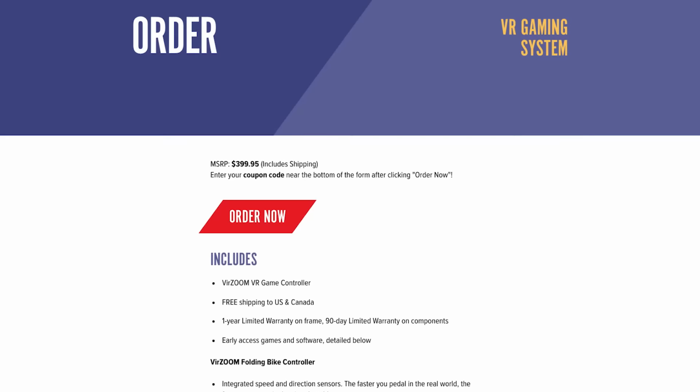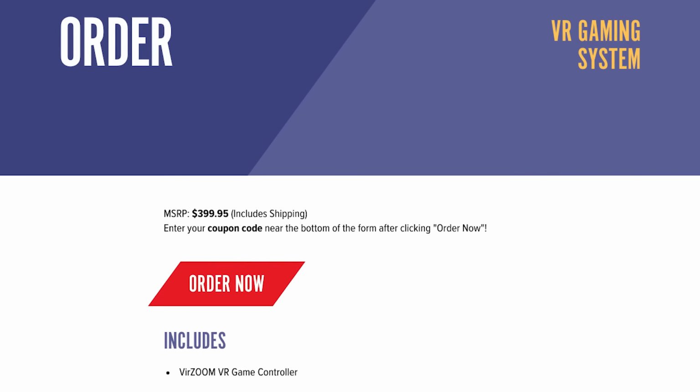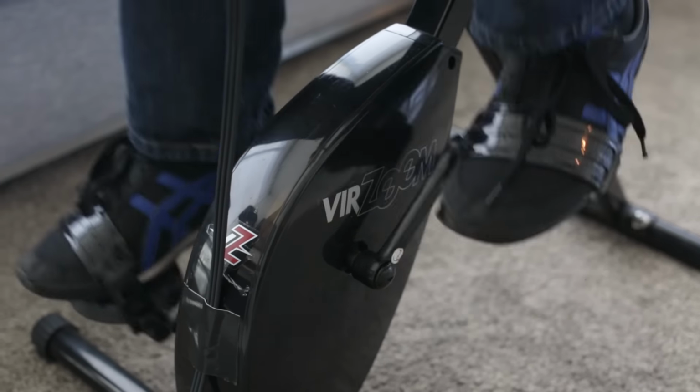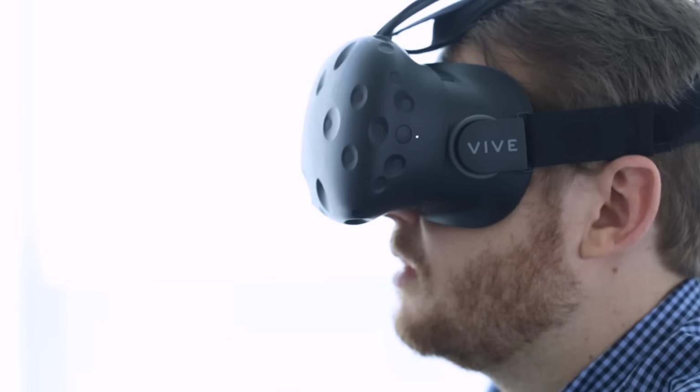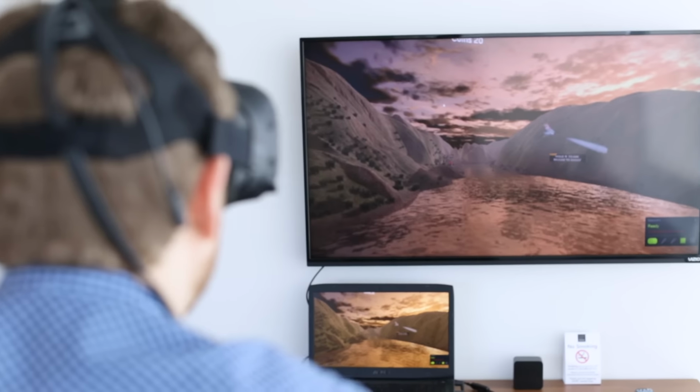The bike and the games ship for $399. You can buy them off our website right now. We still have some inventory left, so you're going to get it in a couple of weeks. We go into retail next month on all the major .coms, Amazon, Best Buy, and so forth, and then in store later on this year.